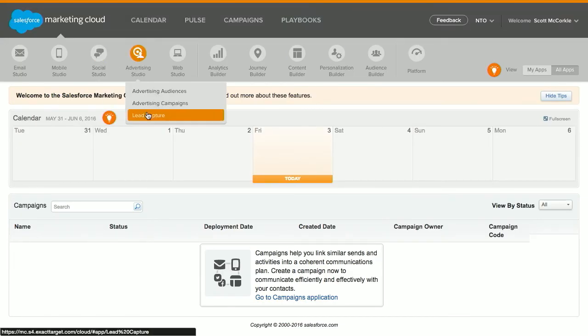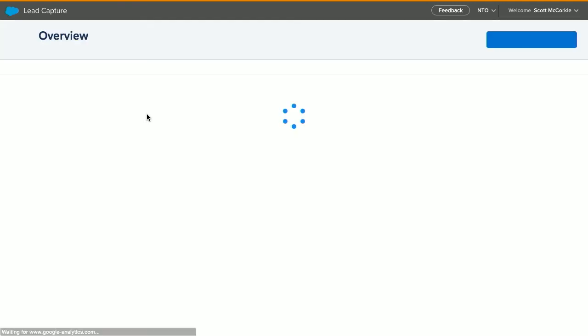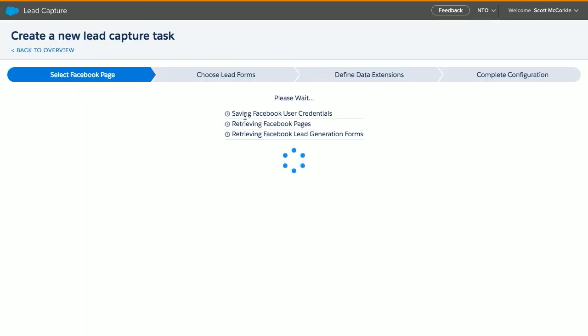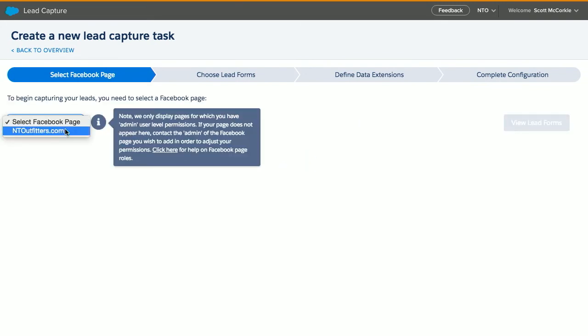To make that automatic pull-in, and this is the new thing in Marketing Cloud today, I'm going to set up a new lead capture task. To do that, I say create a new lead capture task. It's going to pull in the lead capture forms available to me on my Facebook page.